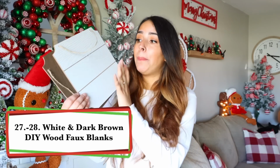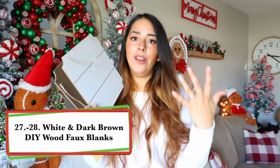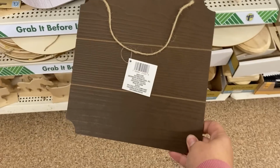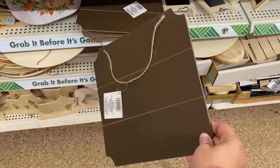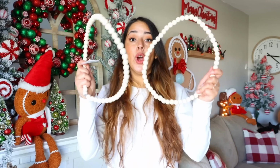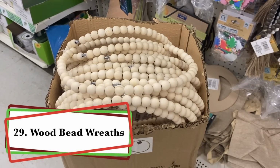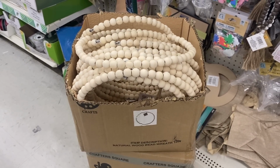Make sure you're going to the Craft Your Square section, because they have these DIY signs, but in colors now. Usually they have that unfinished wood color. Right now they have them in white and then this really pretty dark brown color. In the Craft Your Square section, you're also going to find wood bead wreaths. I have never seen a wood bead wreath for $1.25. Look at this. Now it's a little bit bent out of shape because my son got a hold of it and he was messing around with this. However, I have bought wreaths like this before and never that cheap.